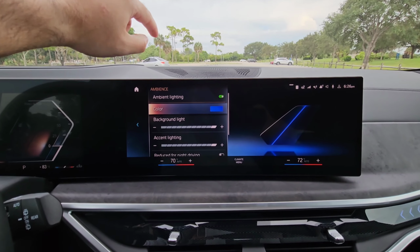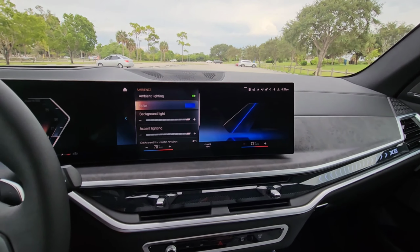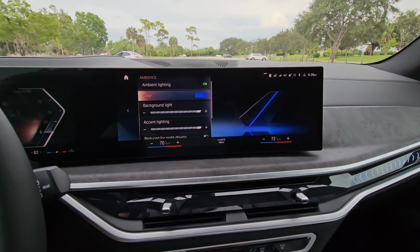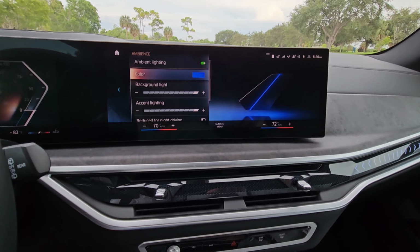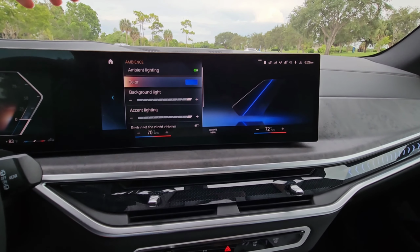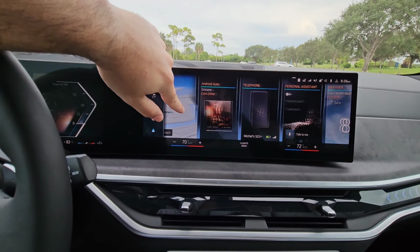But you can recognize, like if you have two drivers like me and my wife, when you first get the car, you can set up one key for her and it would remember all her settings, and then one key for someone else and it will remember all your settings as well. So going back to the main menu, this is pretty much all the stuff.